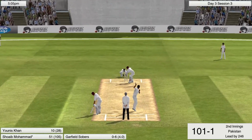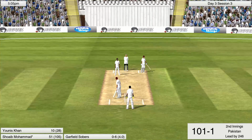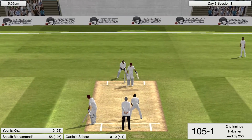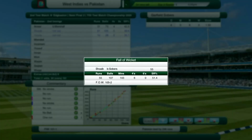That's the 100 up for Pakistan. And a lovely cover drive from Shoaib Mohammad. Doesn't even bother to run. Oh, that's bowled. Sobers has the breakthrough for the West Indies. Shoaib Mohammad got in a real tangle there. He's out. Bowled Sobers for 55, and Pakistan are 105 for 2.